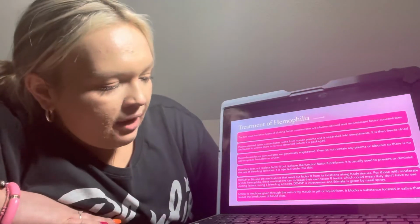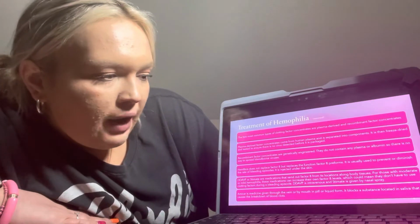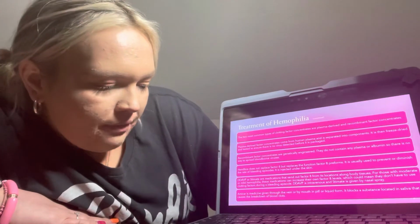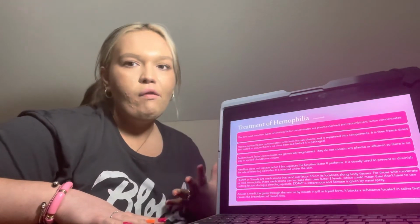DDAVP or Stimate are medications that send out factor 8, 9, or 11 from its locations along body tissues. For those with moderate or mild hemophilia, these medications can increase their own factor levels, which can also mean that they don't have to use clotting factors during a bleeding episode. DDAVP is intravenous and Stimate is given by nasal spray. So this is also very crazy to me. Basically, this can increase the amount of factor that a person with hemophilia has in their body, so they can slow down using treatments. Their body learns how to do it itself.